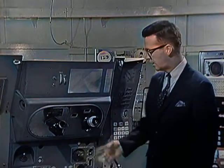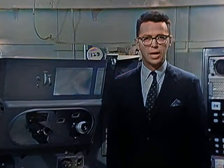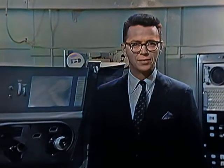I'm John Fitch, MIT science reporter. Today, we're at the MIT Instrumentation Laboratory, which has been given design responsibility for this guidance and navigation system, which will direct our Apollo spacecraft on the way to the moon, in fact.